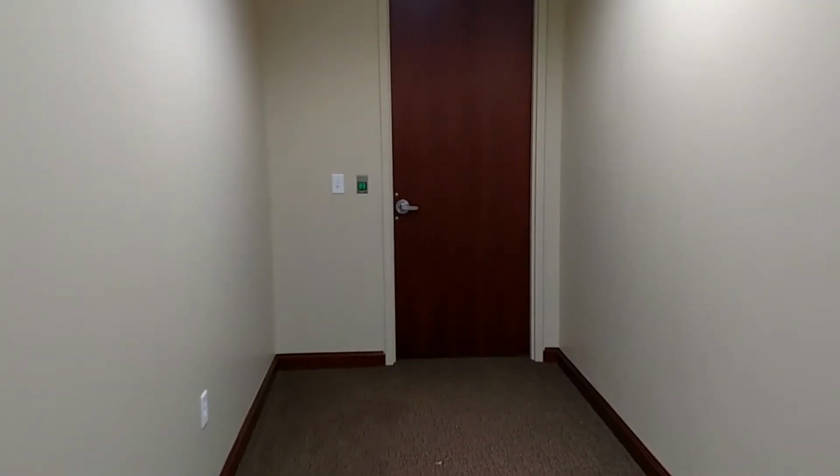Lights. This ceiling in here will probably stay. We probably don't need to demo this. Those controls will stay. This is a static floor. That will stay. And then that's the side door that will be opened.